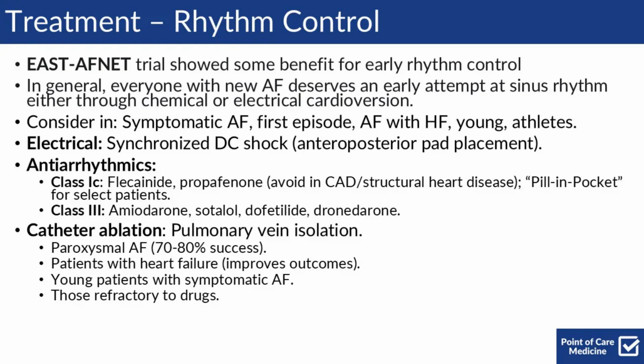Catheter ablation involving pulmonary vein isolation to eliminate triggers is particularly effective for paroxysmal AFib, with a 70 to 80% success rate, patients with heart failure, as it improves outcomes, young patients with symptomatic AFib, and those with AFib refractory to antiarrhythmic drugs. Anticoagulation after ablation is based on the CHADS-VASc score and not on the underlying rhythm.